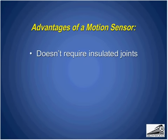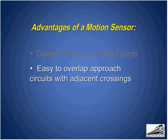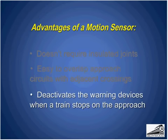Now, a motion sensor, as we talked about, injects an AC signal of a specific frequency into the rails. And if you have crossings that are close enough together that their approach circuits overlap, that's not a problem because you just put the crossings on different frequencies. There's, I think, 9 or 11 different frequencies that each manufacturer has. They commonly call them channels. As long as each overlapping crossing is on a different channel, you don't have any overlap issues. Again, it's easy to overlap approach circuits.